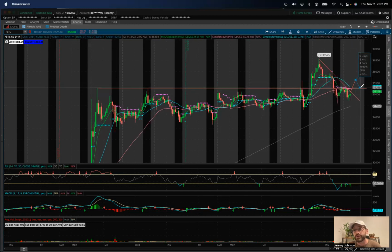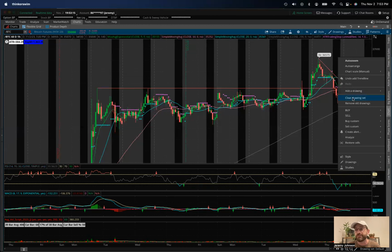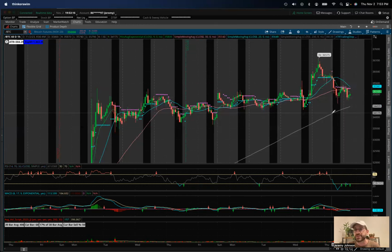Instead, I will look for it to retrace down, retest this zone again, and then give me the signal. And this will be my entry point, not the initial break of diagonal resistance. That's a little bit different than what I was talking about before. Usually I love to play the diagonal resistance breaks, but I need to have the resistance that is overhead clean itself up a little bit for me to really feel comfortable taking that trade.